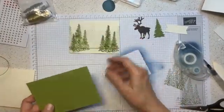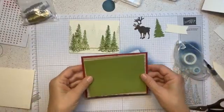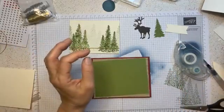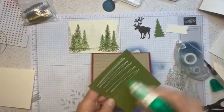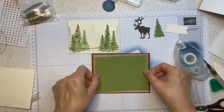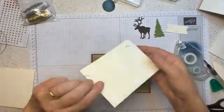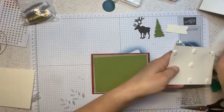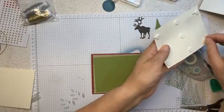Okay, so now we're gonna go and attach this one, and this one I want it crooked. And what did I do? I think this one I did it with my liquid glue. My liquid glue is gonna go down like so. Okay, then we're gonna peel these off. Okay, and we have one extra card, and then we are done.